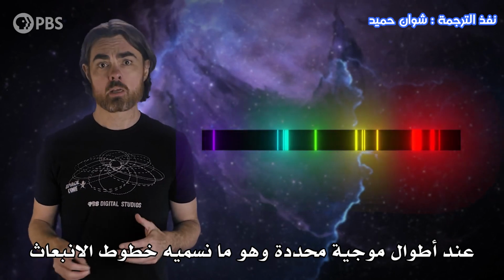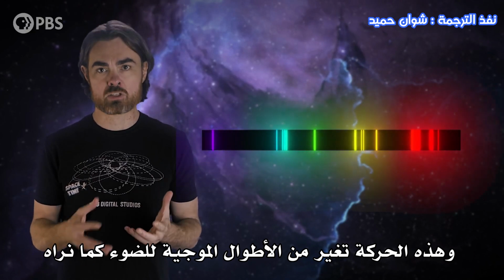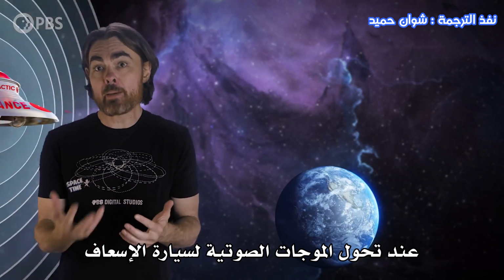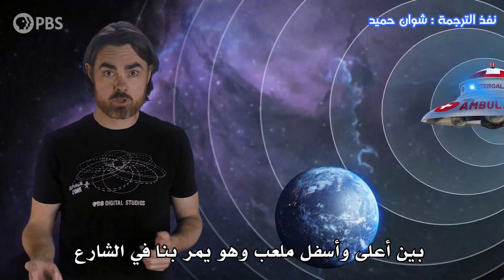emission lines. But in a quasar, the gas is moving fast, and that motion shifts the wavelengths of light as we see it. Now, we've all experienced this Doppler shift when the sound waves of an ambulance siren shift between higher and lower pitch as it passes us on the street.